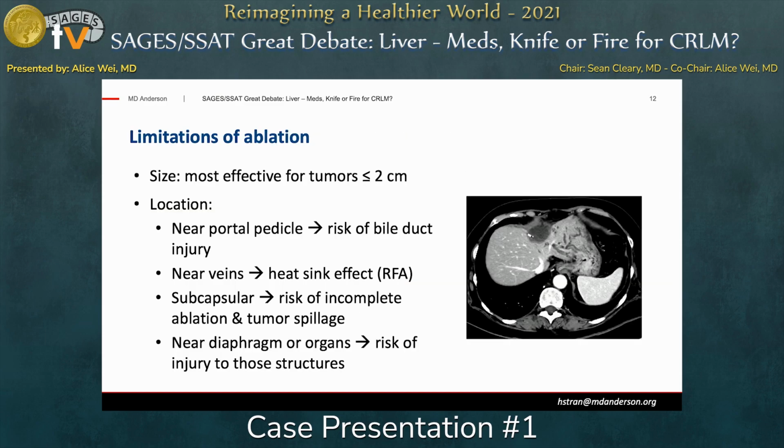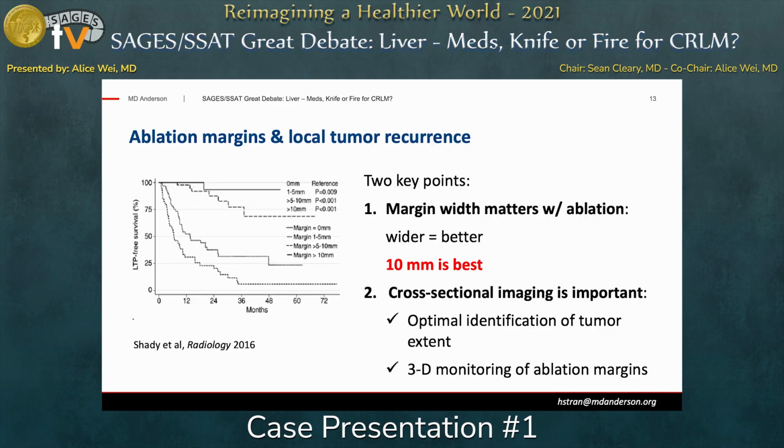There's a size limitation. The data shows that it's most effective for tumors less than 2 centimeters, some would say 3 centimeters. There are location limitations, right? So near a portal pedicle, you run the risk of injuring the bile duct, like you can see in this case here. Near the veins, there's a heat sink effect, especially with radiofrequency ablation. For subcapsular tumors, there's a risk for incomplete ablation and tumor spillage. And near the diaphragm or the colon or other organs, there's certainly a risk for injury to those structures as well.